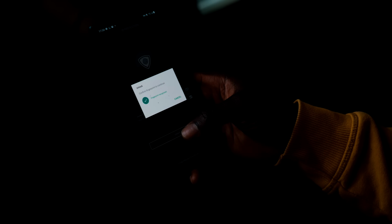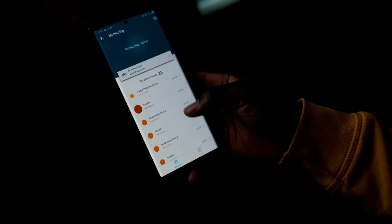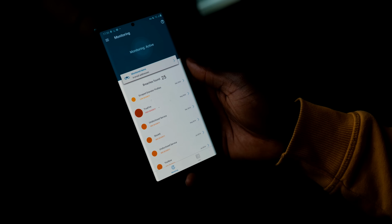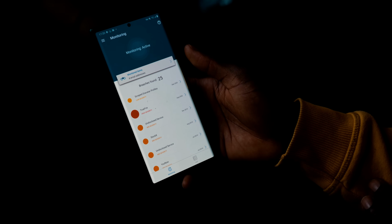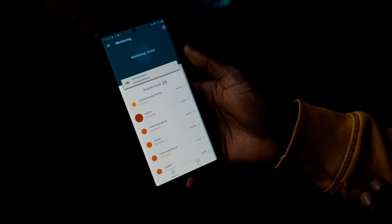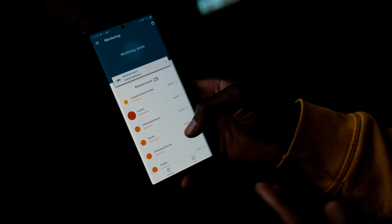With ID protection, it's linked across all your devices, so up to 5 devices. In my case, I'm only using 2 right now, so my laptop and also my smartphone, my Samsung Galaxy Note 20 Ultra. And with this, all I have to do is enter my email address on the settings dashboard, and all my email addresses are entered in there. So again, everything's being monitored.